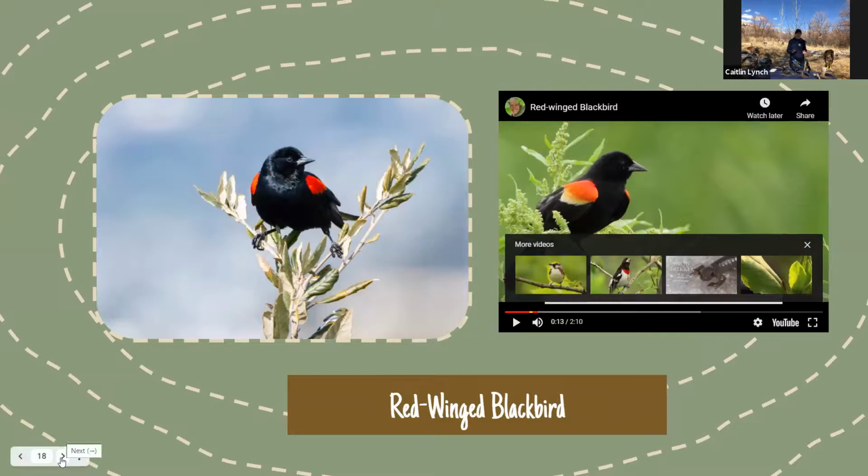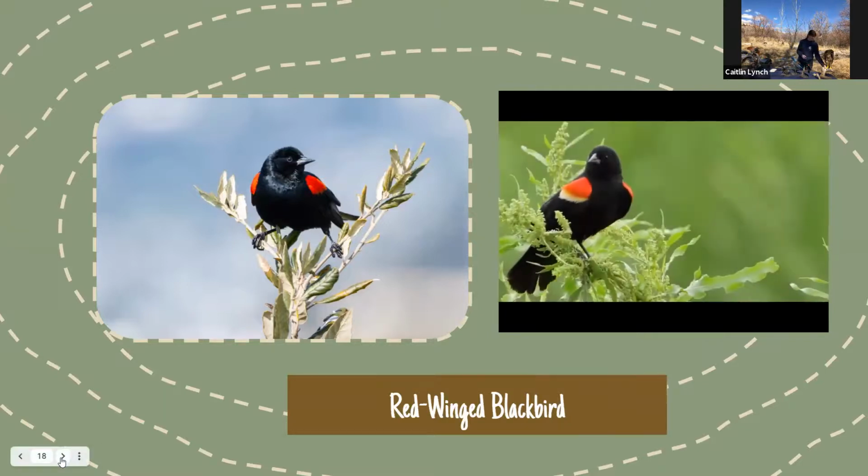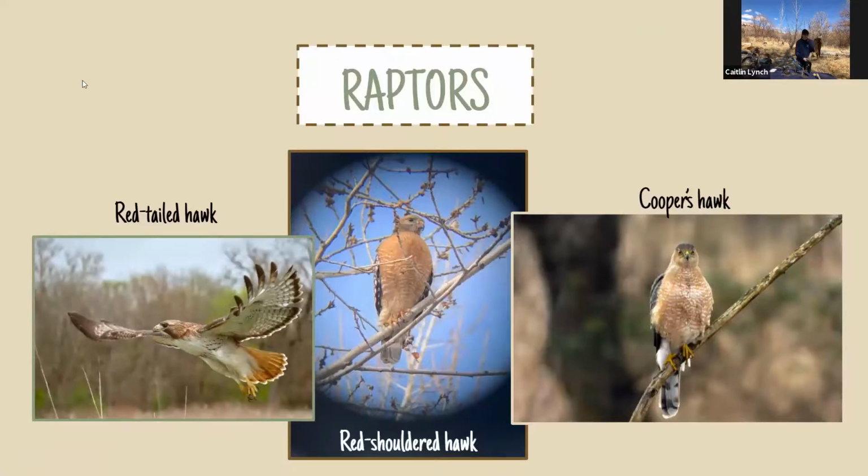And lastly, we're going to talk a little bit about our raptors. So this is our red-tail hawk, but we have 3 different raptors in this area that we are going to talk about. So we have our red-tail, we have our red-shoulder, and also our Cooper's hawk.